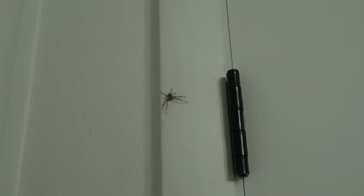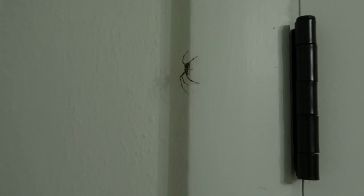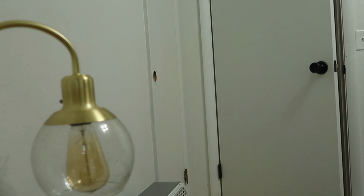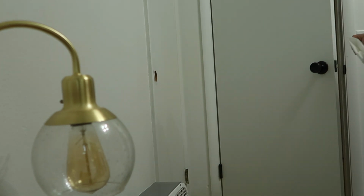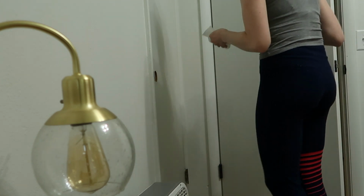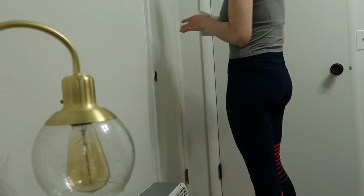We interrupt this programming because of that. Oh God, you guys, it's huge. Oh my God. I gotta kill this thing. You stay there. I had a tarantula when I was younger, but I absolutely hate these kinds of spiders. Oh my God, I'm so scared to even get close to it.